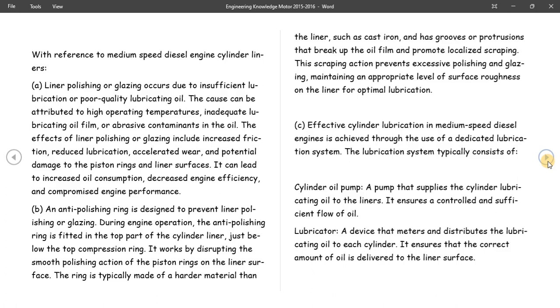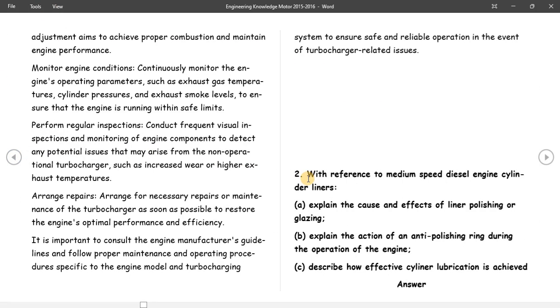So now, with reference to medium speed engine cylinder liner polishing and glazing, this is due to insufficient lubrication. B. An anti-polishing ring is designed to prevent liner polishing or glazing. During engine operation, the anti-polishing ring is fitted in the top part of the cylinder liner just below the top compression ring. So in regards to the question, we are asked to explain the cause and effect of liner polishing or glazing. B. Explain the action of anti-polishing ring during the operation of the engine.